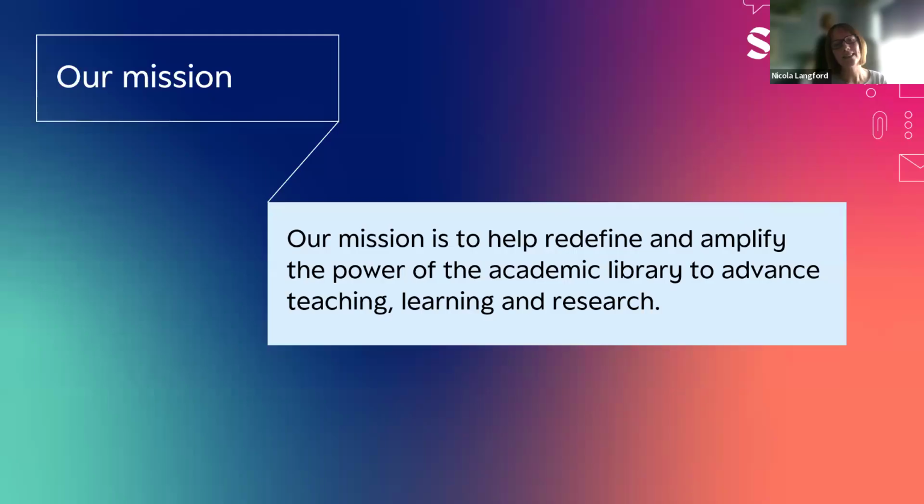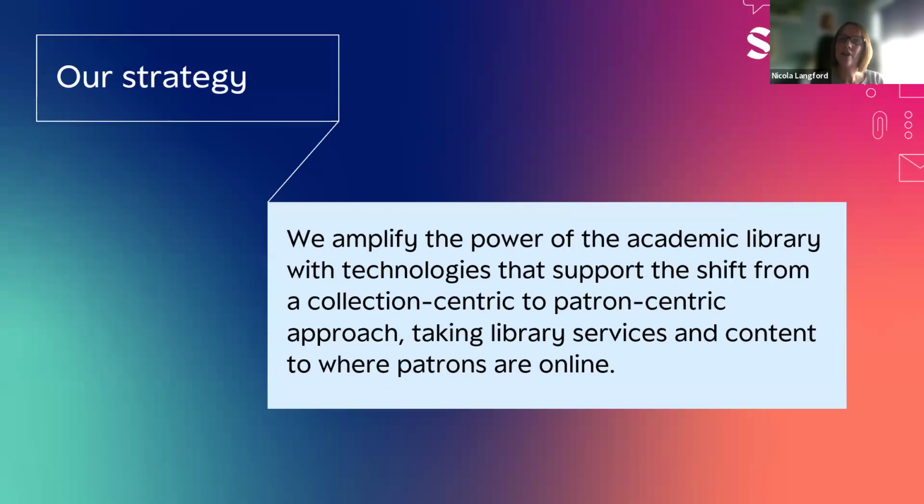Our mission at Technology from Sage is to help redefine and amplify the power of the academic library to advance teaching, learning, and research. And our strategy is to amplify the power of the academic library with technologies that support that shift from a collection-centric to a patron-centric approach. So we're all about taking library services and content to where patrons are online. And that leads us nicely into Lean Library, because that's all about supporting users in their preferred workflows.